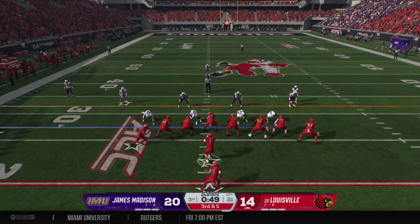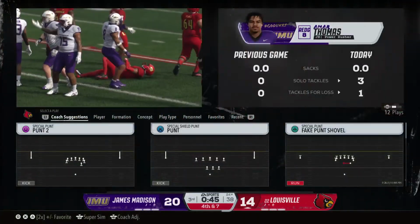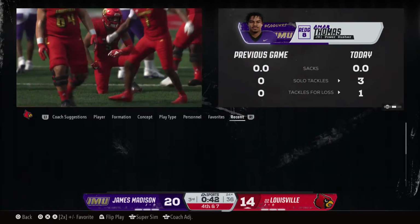Wide receiver going in motion. Trying to get the edge with a quick touch pass. And he'll lose yardage on this play. Loses 2 yards. Great job by the defense.